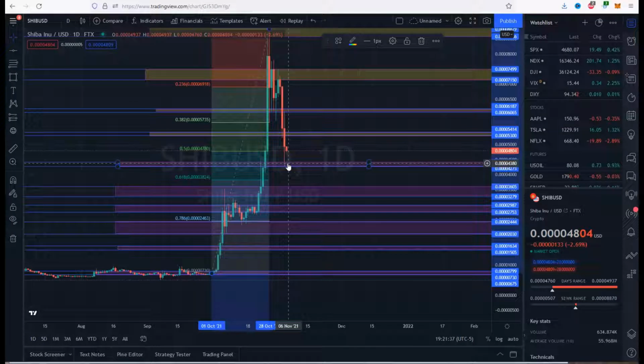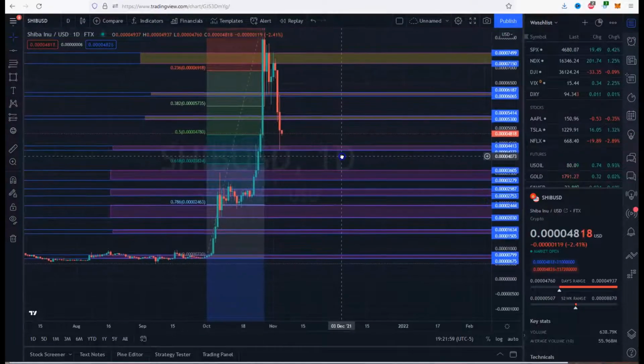So this area down here, the 78.6, that would almost negate the entire move. But these areas below here, those would be the three support levels that I would be looking at personally. Again, I'm not recommending you get involved, because these coins are very violent and volatile.